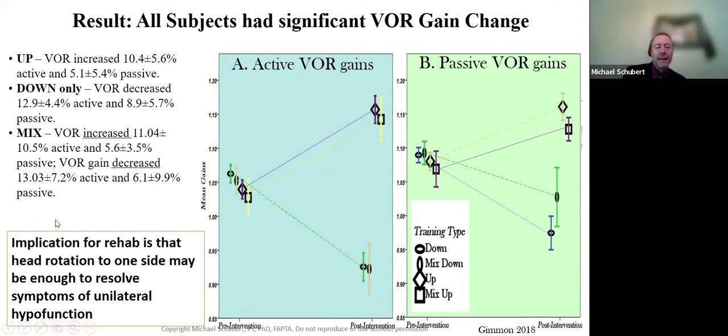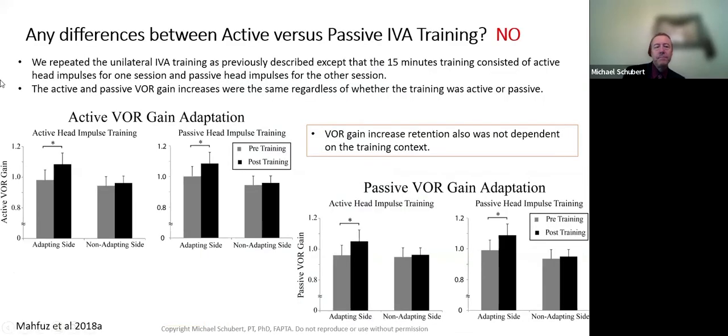And that's the implication here for rehab, is either that head rotation to one side may be enough, or we have to give them an error signal to treat both sides. One of the questions that the rehab providers have asked us is, well, the training is always done actively, right? When the physicians send the patient to vestibular rehab, the rehab provider gives them exercises to take home that involve active head movement. So rehab providers have asked, well, if they're turning their head actively, but you're measuring their vestibular reflex passively, is that incongruent? Is there a confound there? And it was a good question. And so we studied that and found out that no, it doesn't matter, which was good for us.